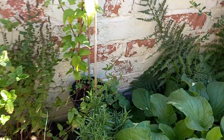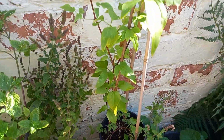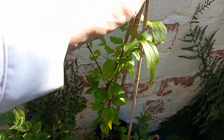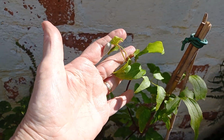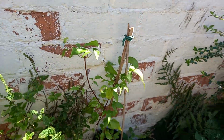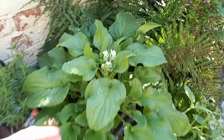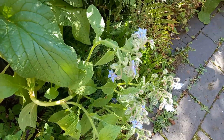This is a clematis I'm trying to get going, that I want to put in the garden at the top. It's a winter flowering one. I shouldn't let this flower really, but there is a bud on it. So it's doing well then. The borage is self-seeded. Got white and blue in this old box down here. It's one of those recycle boxes.